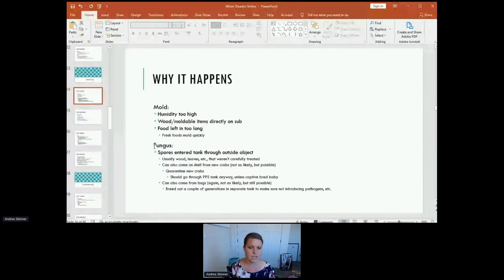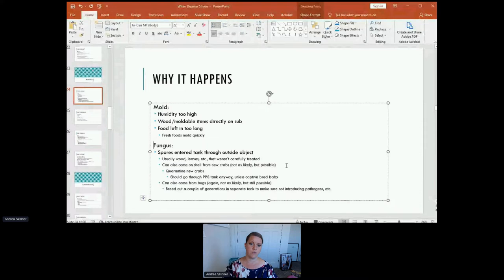So fungus spores enter the tank through an outside object. It could be wood and leaves, et cetera, that weren't carefully treated. It can also come on a shell from new crabs. That's not as likely, but it is possible.